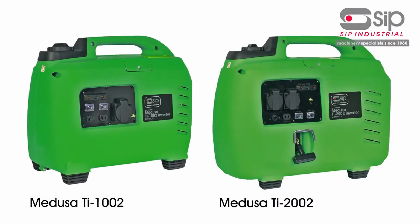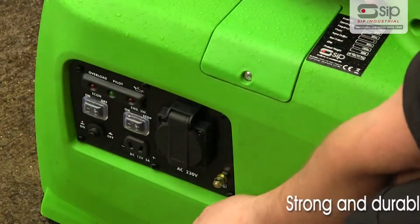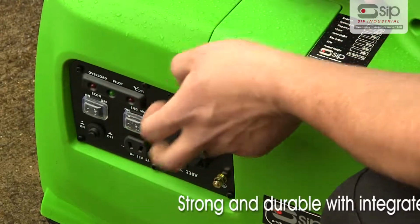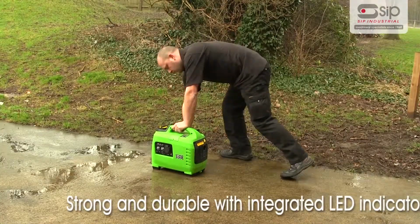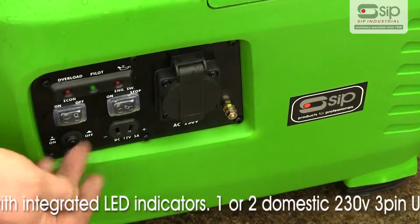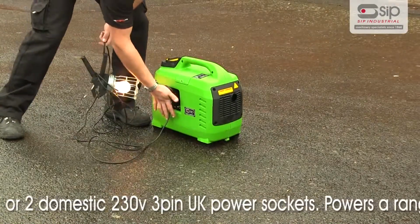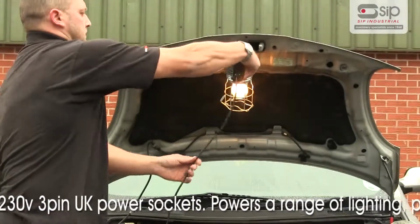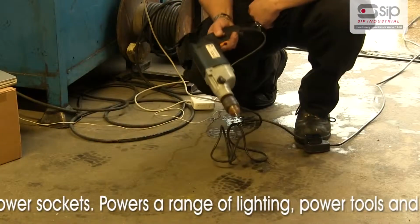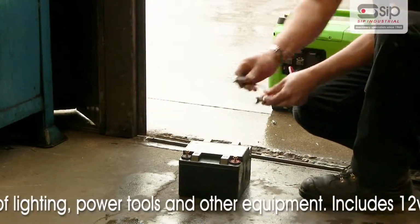The Medusa Ti-1002 and 2002 digital inverter generators are the latest additions to the SIP range. Strong and durable with integrated LED indicators, these trade machines are available with one or two domestic 230-volt, 3-pin UK power sockets. Both effortlessly power a range of lighting, power tools and other equipment. Plus includes a 12-volt DC outlet, brilliant for battery charging.